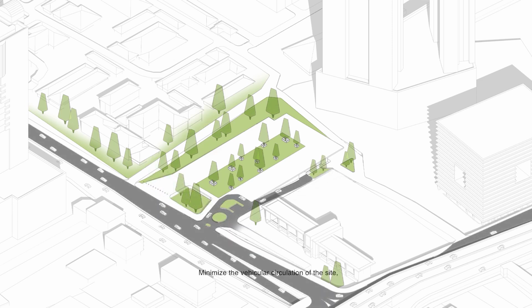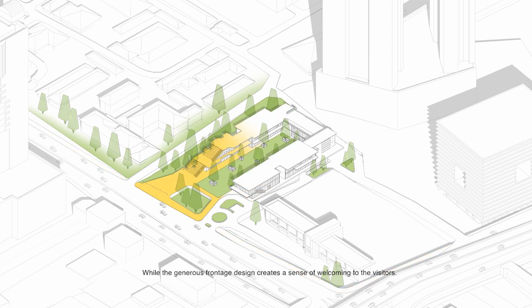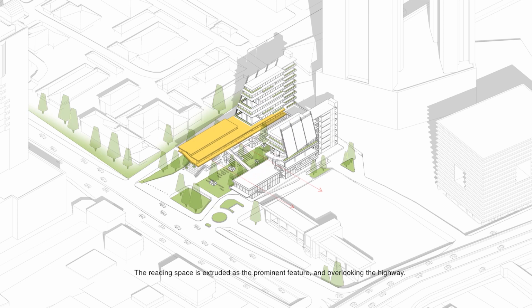Minimize the vehicular circulation of the site and connect the existing pedestrian walkway to the site, while the generous frontage design creates a sense of welcoming to the visitors. The building is oriented according to the geometry of the sun, and the gaps are created within the building to improve cross-ventilation. The design takes the opportunity to link between the PDRM and the library. Linkages are also designed to connect the public spaces within the building. The reading space is extruded as a prominent feature overlooking the highways.